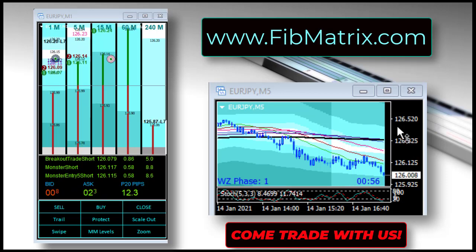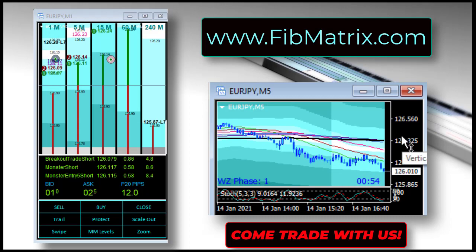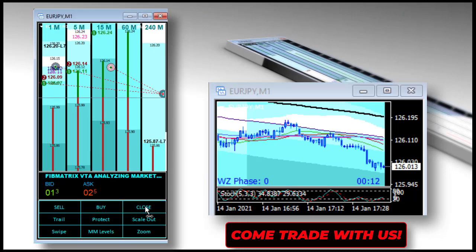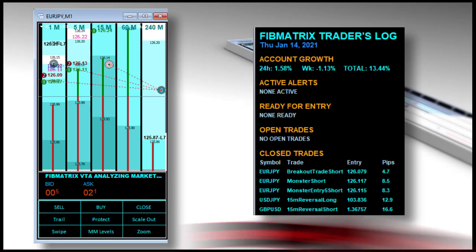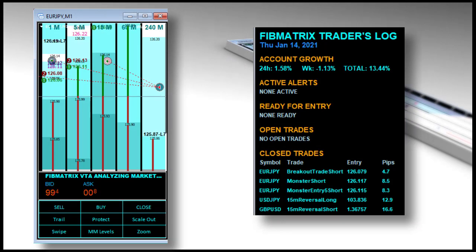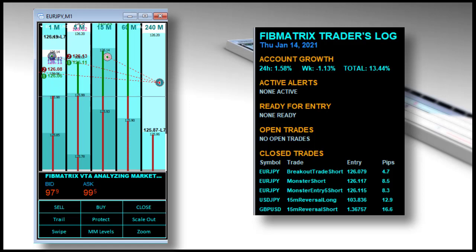I'm tempted to get out because we're at big figure and at previous, where it bounced last time. I think I'm going to close everything. Alright, done. Let's see where I exited those at 02.6. Here goes Euro Yen. This is where I regret getting out of the trade right here. Son of a gun.